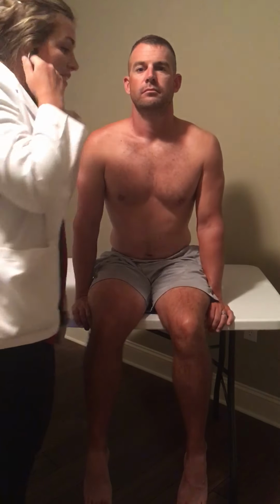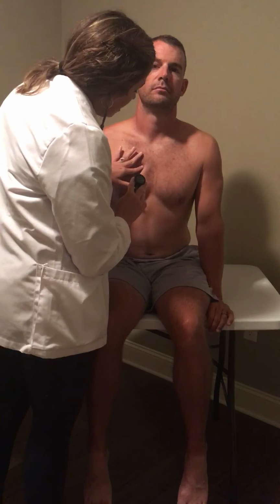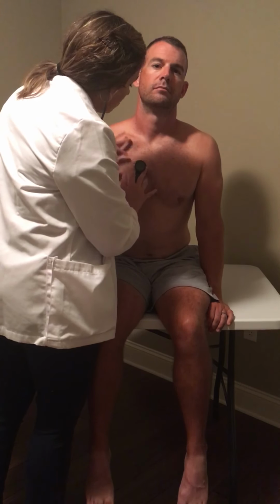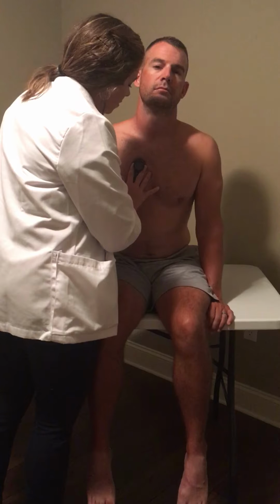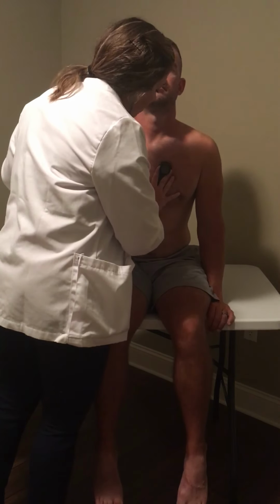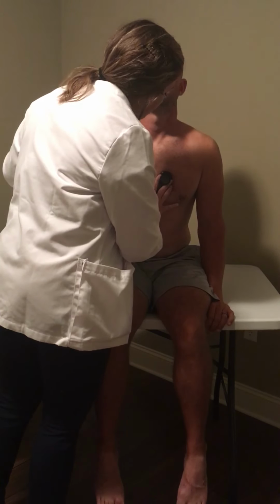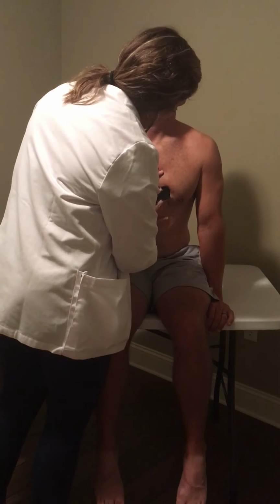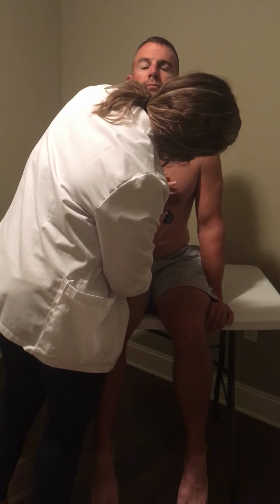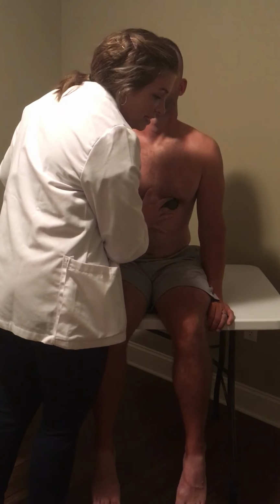Now I'm going to go ahead and listen with the diaphragm of my stethoscope for the high-pitched sounds. I'm going to listen to the 2nd intercostal space, right sternal border, and that's the aortic valve. 2nd intercostal space, left sternal is the pulmonic valve. 3rd intercostal space, left sternal border is the Erb's point. 4th intercostal space, left sternal border is the tricuspid valve. And then the 5th intercostal space, midclavicular, is the mitral valve. And that is also the apical pulse.